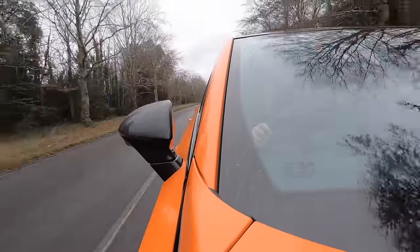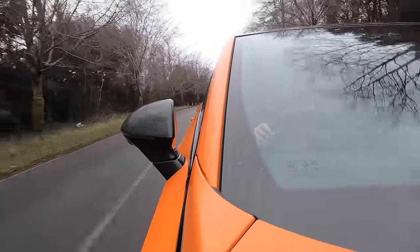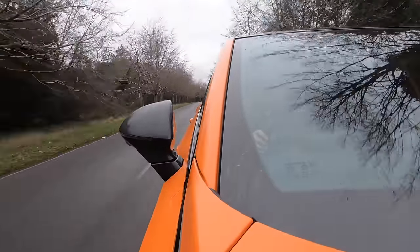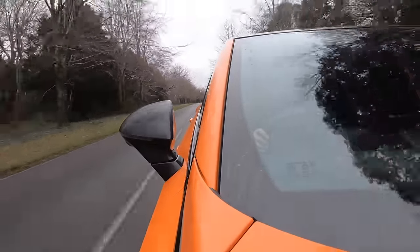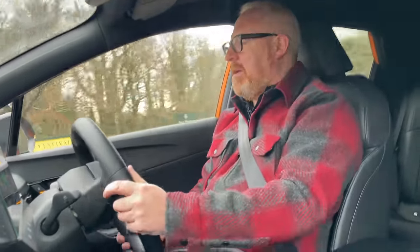I think the MG4 is a really good car. You know, in standard guise, it's exceptionally good. It drives well. As I say, there's a nice kind of balance in the chassis. There's a nice fluency to the car as well. And in terms of the power, this is just right, I think. I don't think you need the power of the X Power.